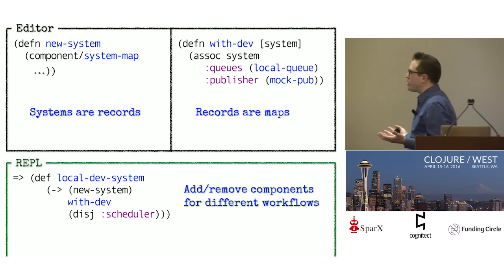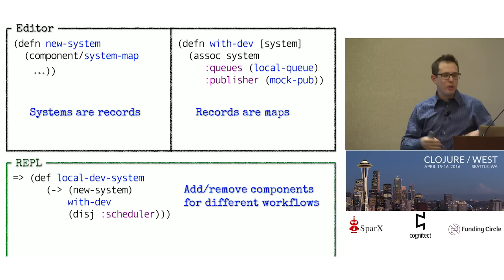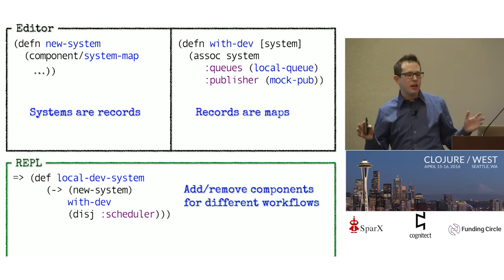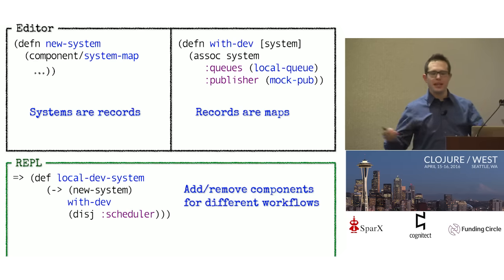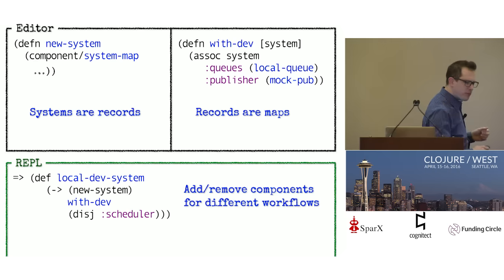All I have to do is assoc or dissoc some new components or some different components into my system and then start it up, and I have a modified version of that system that I might use for many different workflows as I'm developing.